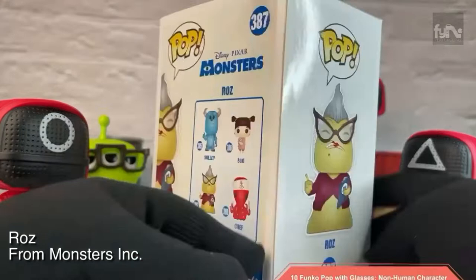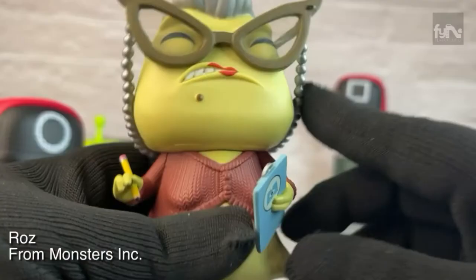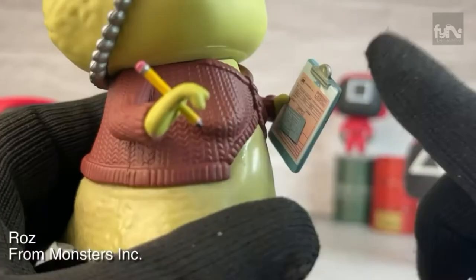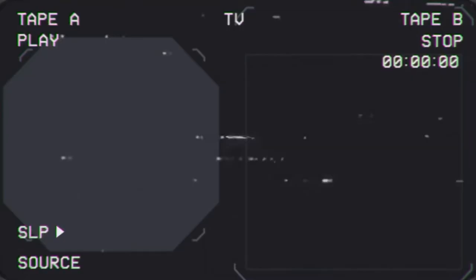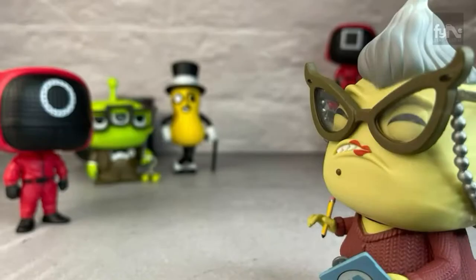The third Funko Pop with glasses that is not a human character is Roz from Monsters Inc. Lovely glasses with unique monster horn design, with pearl chain across the neck. Roz is holding a clipboard with the scare report form on it. She is holding the classic yellow pencil with eraser on top of it. Loving the details that Funko has put in this figurine. Pass. Yes, Roz qualifies for this toy collection challenge.